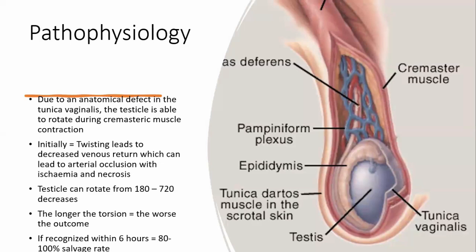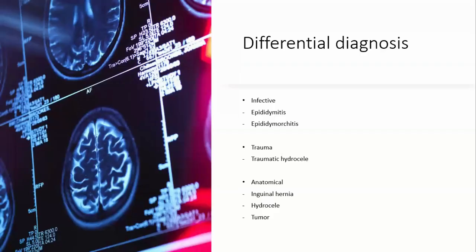This leads to decreased venous return, arterial occlusion, ischemia, necrosis. So it can actually rotate quite significantly. Obviously, the longer the torsion, the worse the outcome. If you recognize this within 6 hours, there's about an 80 to 100% salvage rate.